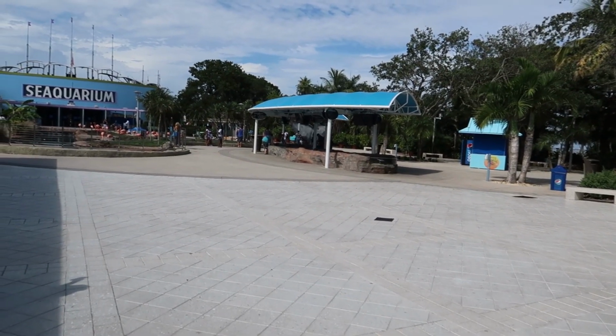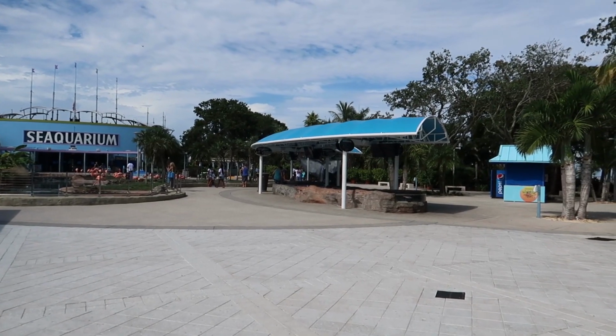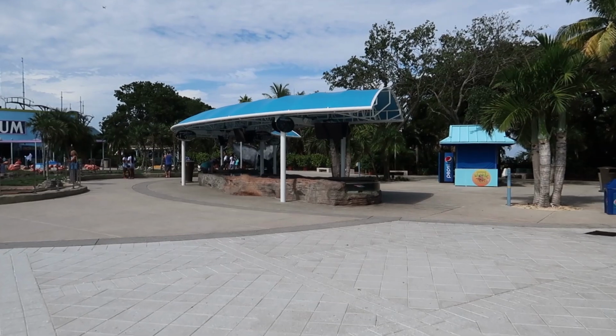Right at the entrance, they've done some work here. They've got flamingos now in the front and what looks to be sharks and rays and a little touch tank.